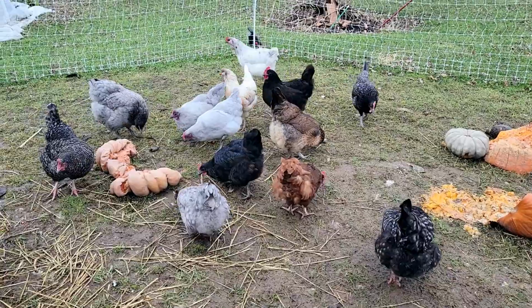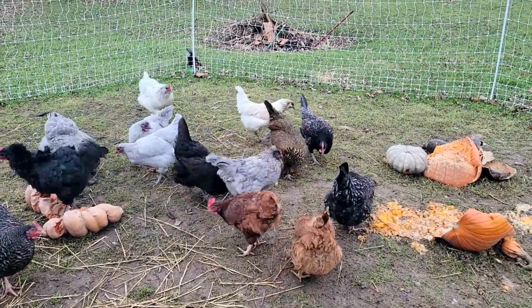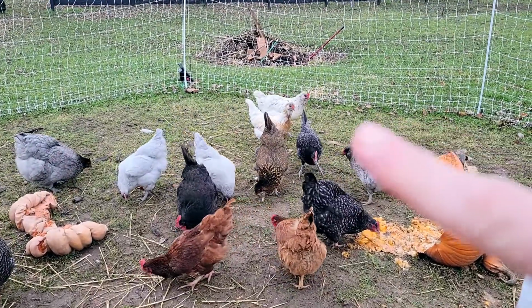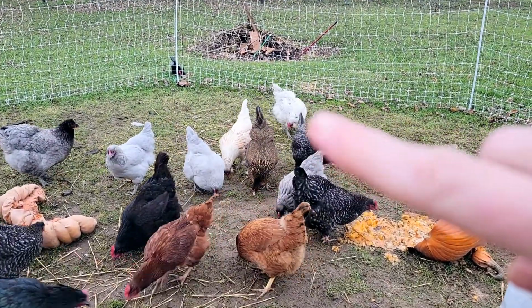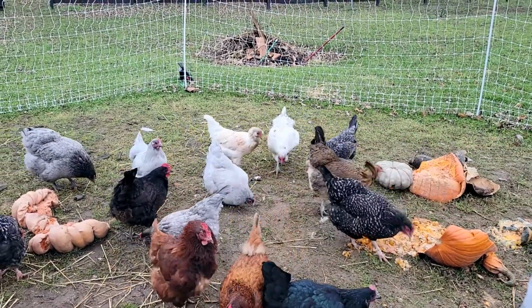Huh. What do you think? Y'all been tearing up at pumpkin over there. That is Marshmallow right there. And she is a Jersey Giant Lavender Orpington mix. And she is beautiful.